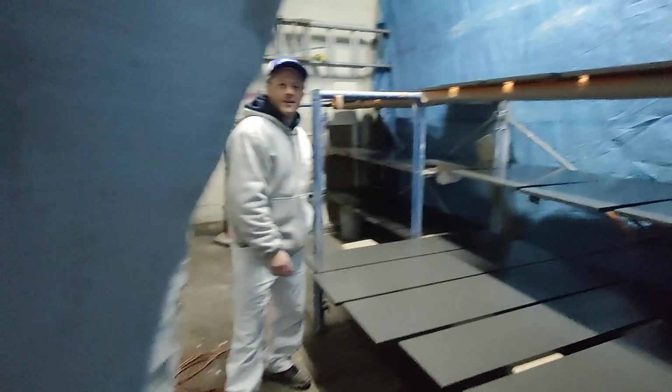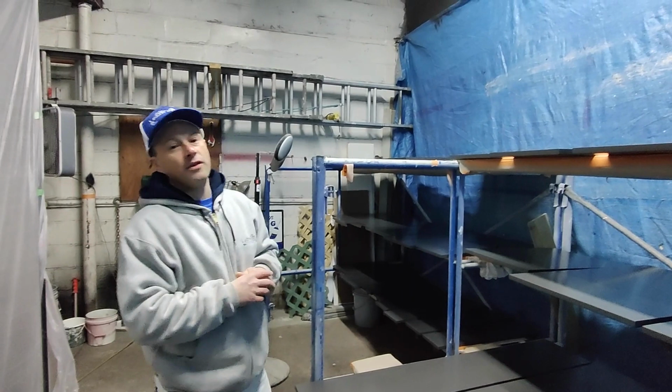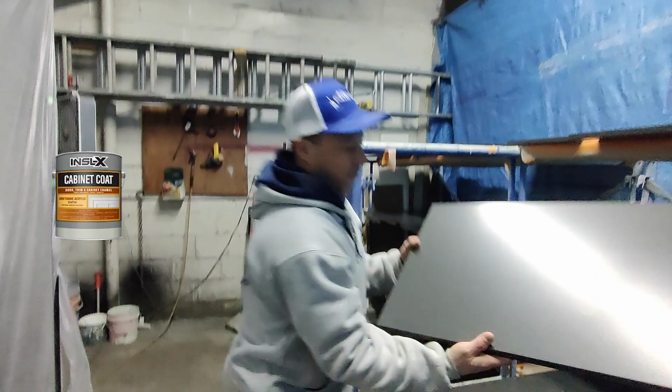Oh, here we are. What's up, guys? So we're here in my shop. My sort of makeshift spray booth, but it gets the job done. So these are actually the cabinet door fronts for the project that we were on yesterday in Providence, Rhode Island. So we'll be delivering these next week. They're totally completed. This is the cabinet coat. Really happy with the finish on this stuff.